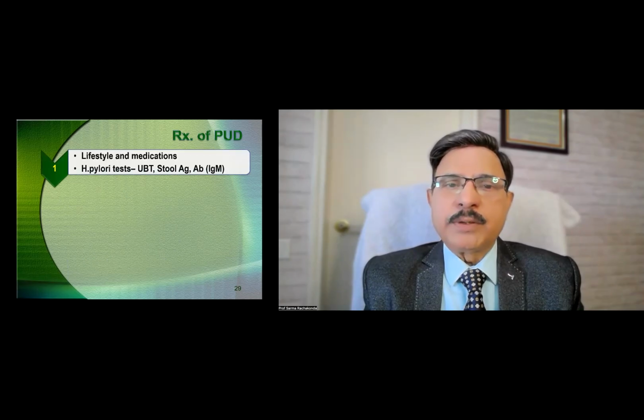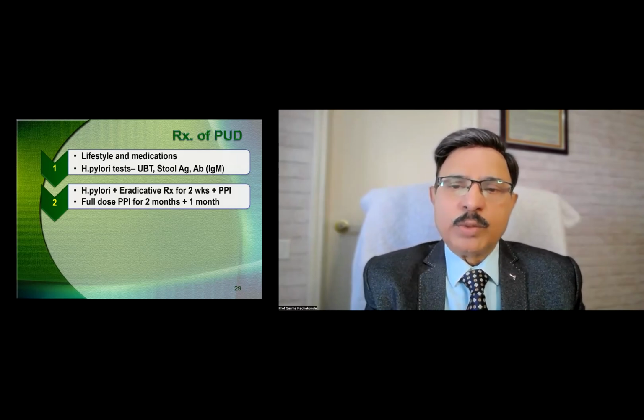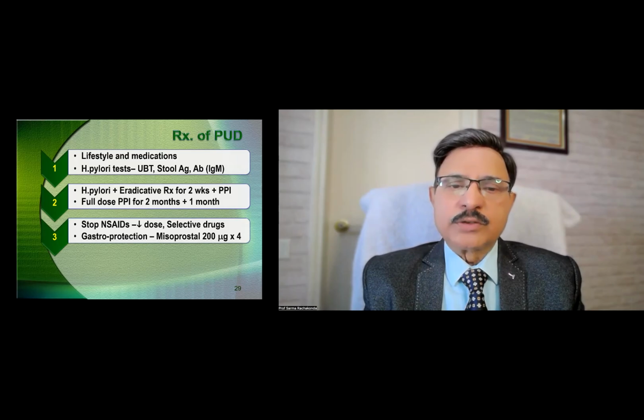How do I treat peptic ulcer? Lifestyle modifications, H. pylori test, urea breath test, stool antigen or antibody, and eradicative treatment for H. pylori with 3 drugs. One of them is omeprazole or PPI. The second one is clarithromycin, 500 milligrams BID. Third one is amoxicillin, 2 grams BID. Amoxicillin, clarithromycin, and the PPI together have to be given for at least 2 weeks. Full dose PPI for 2 months plus 1 more month.